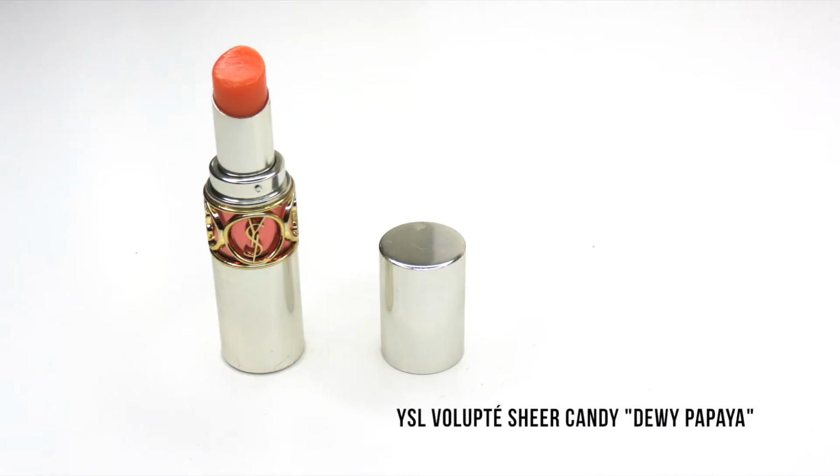And the other YSL lip product that I've been loving has really not so much color, but it's really more for like the feel of it. And also, to be honest with you, I'm just obsessed with YSL packaging. This packaging is glorious. I believe this is called the Volupte Sheer Candy. It is this really light, sort of peachy.